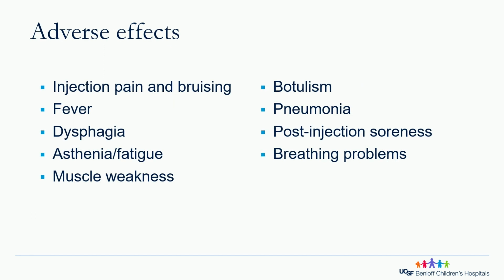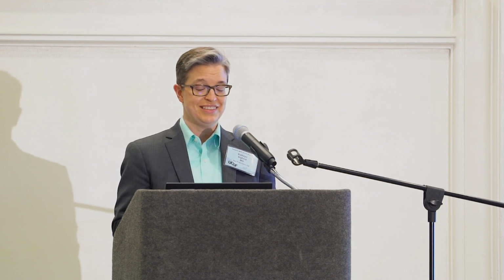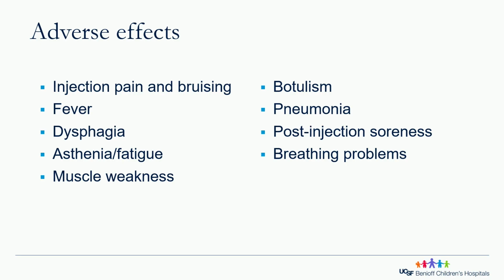Some of the studies have suggested that our GMFCS levels 4 and 5 patients are at higher risk of these serious adverse consequences, but that hasn't been consistent. Other adverse effects include injection pain and bruising. I'm not actually entirely sure why some of the studies listed injection pain as an adverse effect, since injection hurts. So some of the studies have much higher rates of adverse effects than others, depending on whether they counted injection pain and bruising, those sorts of things that are going to happen when you give a shot.